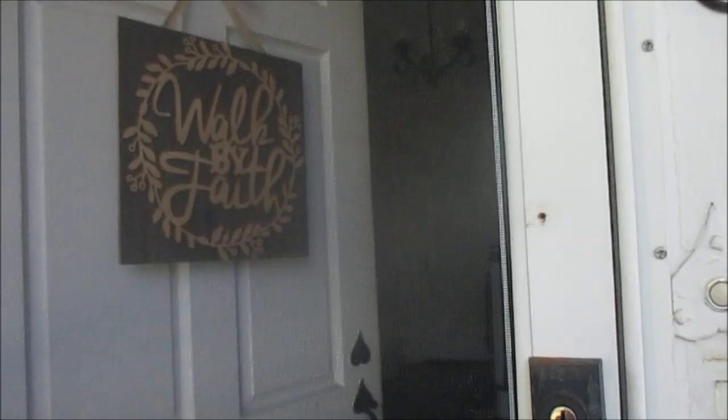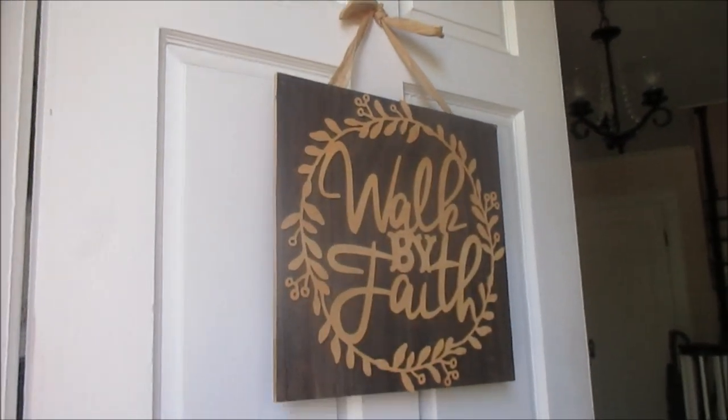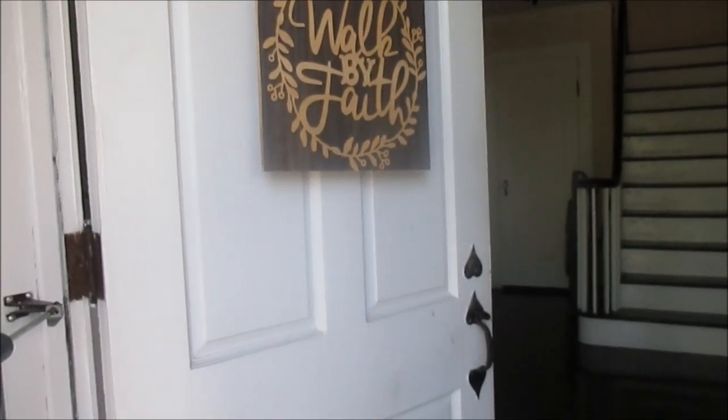I am so excited. And normally I would put a wreath on my front door, but I got this walk by faith sign, and I think that it looks really nice for the summer. I absolutely love it. So yeah.